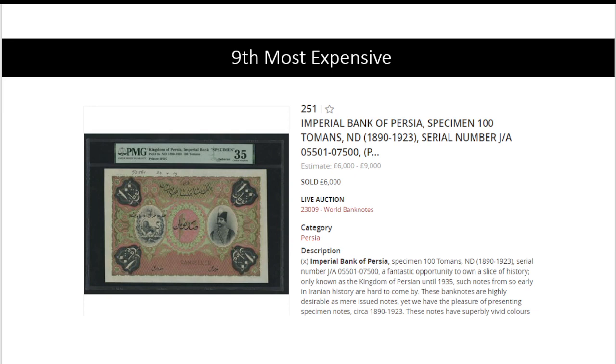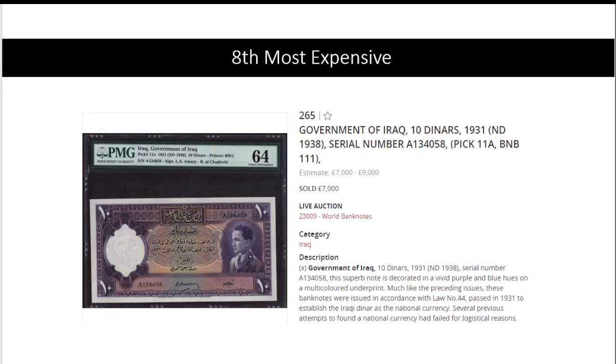At number 9, we have from Persia or from Iran this absolutely beautiful serial number 00501 07500. I'm never really sure, but these are specimens. That's why you can get them in such a high grade still. And this is an absolute beauty. Also, lowest on the estimate. It sold for 6,000 pounds. Would love to have it in my collection.